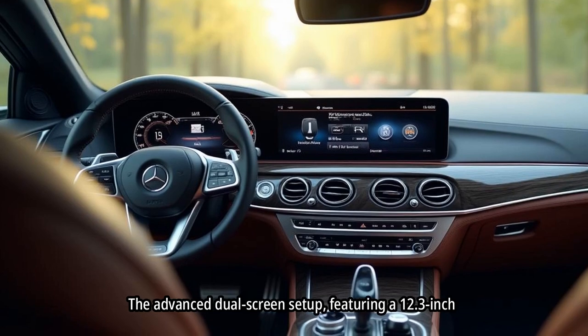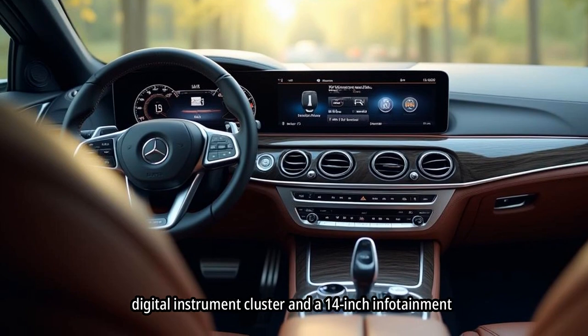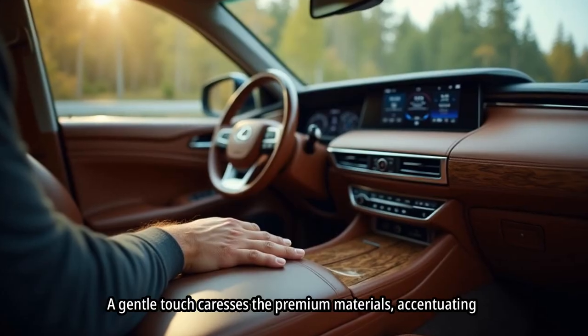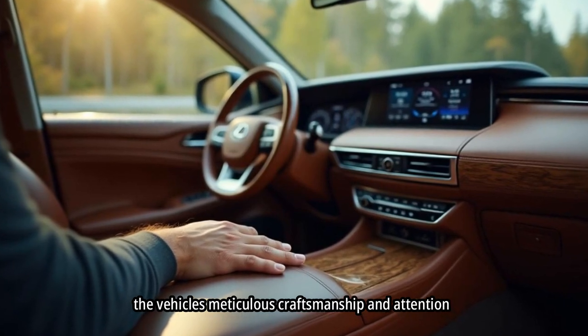The advanced dual-screen setup, featuring a 12.3-inch digital instrument cluster and a 14-inch infotainment touchscreen, offers a seamless blend of technology and elegance. A gentle touch caresses the premium materials, accentuating the vehicle's meticulous craftsmanship and attention to detail.